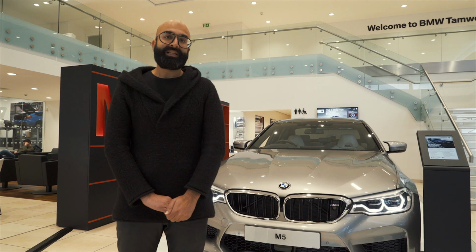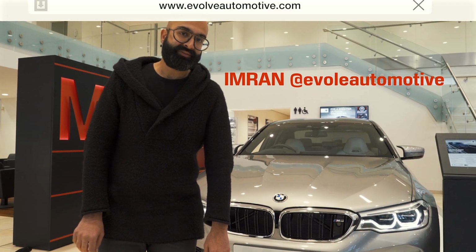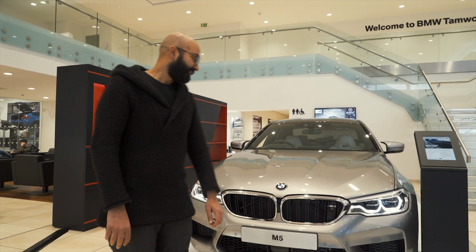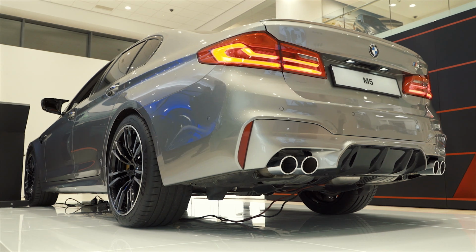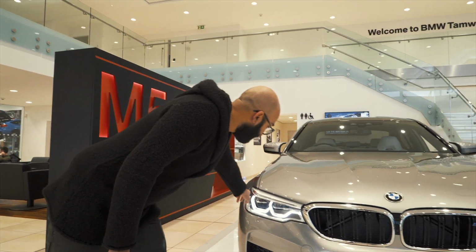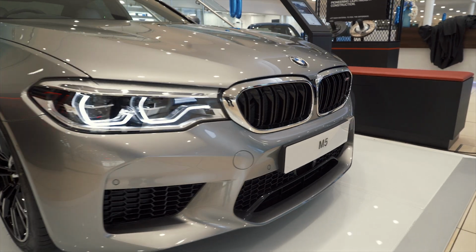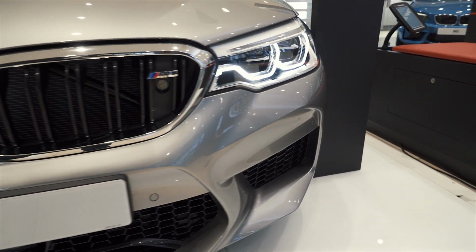Hi guys, we're at BMW Tamworth and we're going to take our first look at the F90 M5. As you can see, it looks a little bit bigger than the previous F10 generation. It's got some new styling cues, so they've got the iconic LED headlights at the front. The front bumper shape is actually quite a bit more angular than the F10.